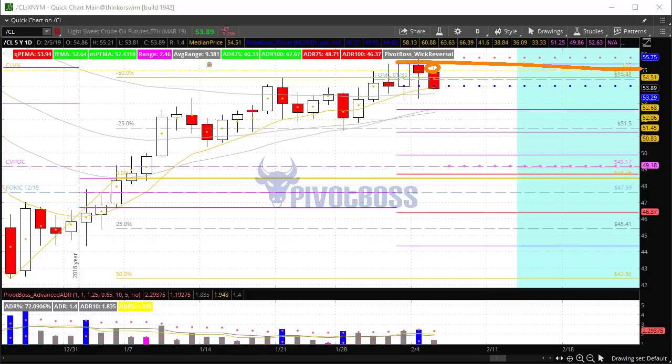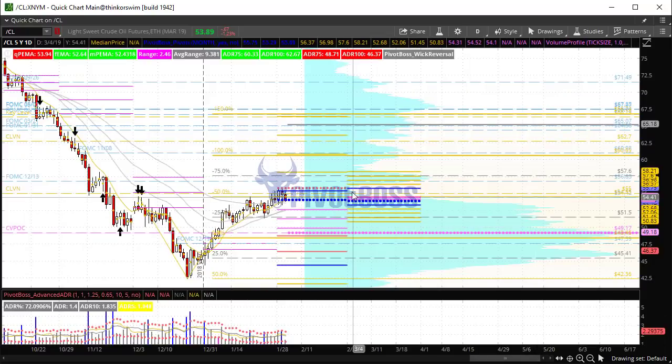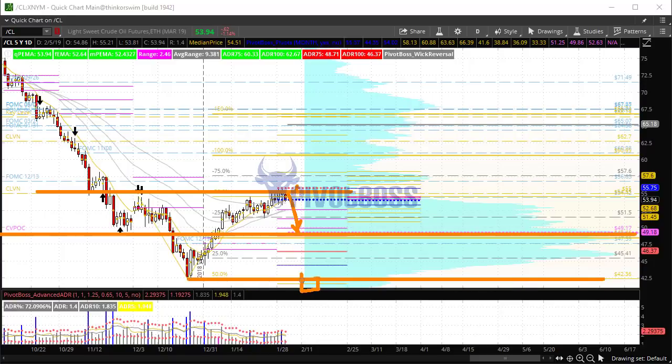For the most part, this zone up here, 55s, is a major composite low volume node, so it's a major LV in there, and that's why I talked about that before, that if price can't get above that zone, we likely pull back. It could be as deep as 49. It could even come all the way back to 42s to retest that zone. Right now we're in a big, large D-shaped profile. And again, if there's any rejection here, we could pull back a little bit.